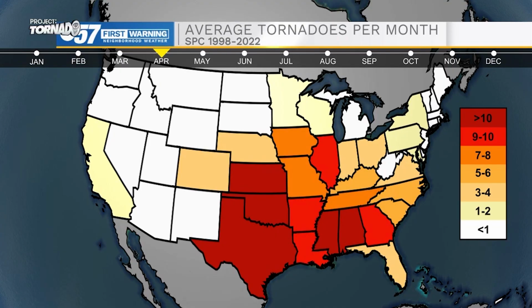Now, we are entering deep into spring. In April, this is the month where the most amount of violent tornadoes tend to occur. Not always in Indiana or Michigan, but in Illinois, about 9 to 10 tornadoes on average.